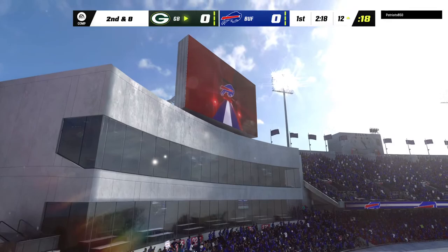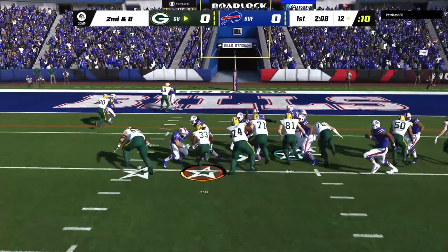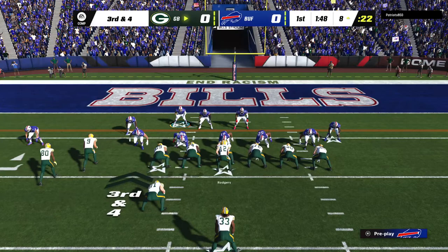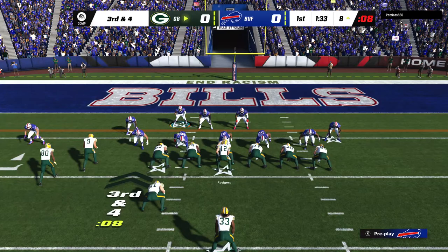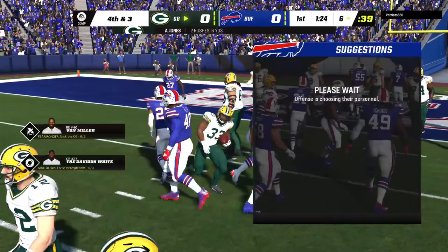The last run got a couple. Here's 2nd and 8. Rodgers with a give. It's Aaron Jones. And a pickup of about 4 down inside the 10 to the 8-yard line. In search of 4 yards here to pick up the first down. Third down, here's Jones. And he's brought down short. 2 yards there, needed 4.